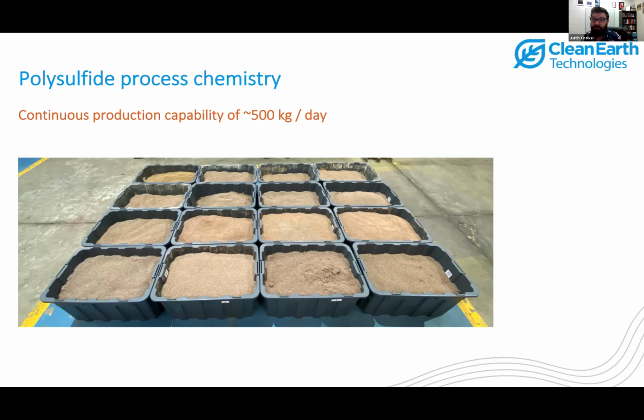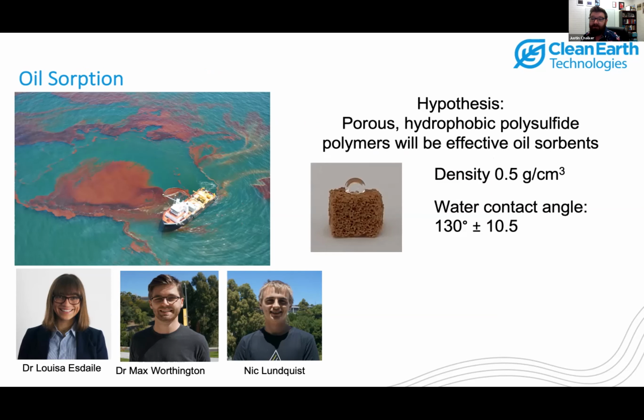And in terms of oil spill remediation, the hypothesis is not too surprising. This is a hydrophobic material. It's low density, so you can have buoyancy. We see a water contact angle here of around 130. So it doesn't take up water, and it will bind to oil.